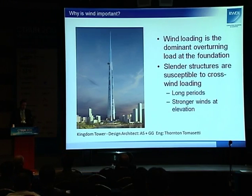But there's something unique about slender structures and vortex shedding: the longer periods of slender structures, combined with stronger winds at the top of the building. Those two aspects bring the critical velocity for vortex shedding, which I'll define in a second, into the design range. And that's something that has to be considered, and best efforts made to mitigate it.